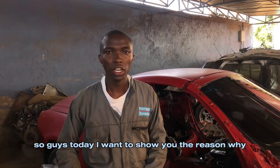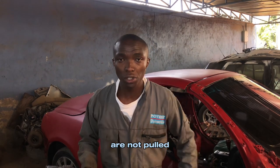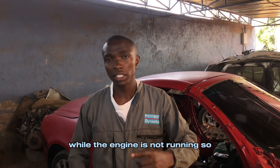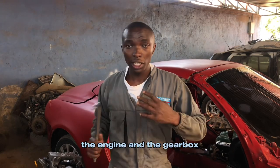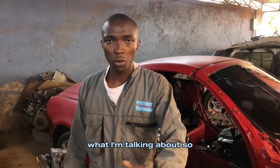So guys, today I want to show you the reason why automatic transmission gearboxes are not pulled. They should be towed on a flatbed and not pulled while the engine is not running. I'm going to touch on two major issues that damage the engine and the gearbox. Mainly I'm going to touch on the gearbox, so I'm going to show you in detail what I'm talking about.